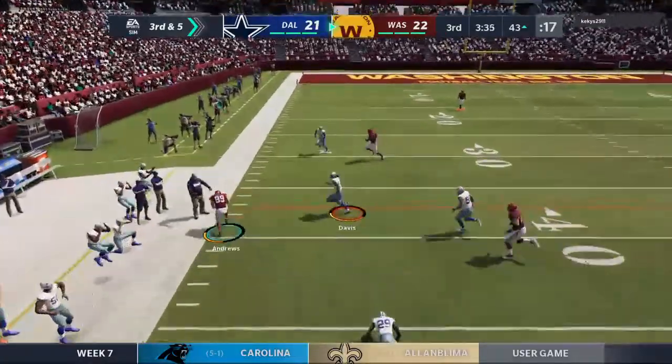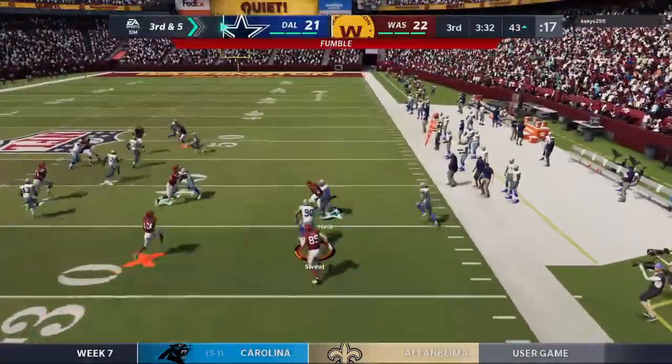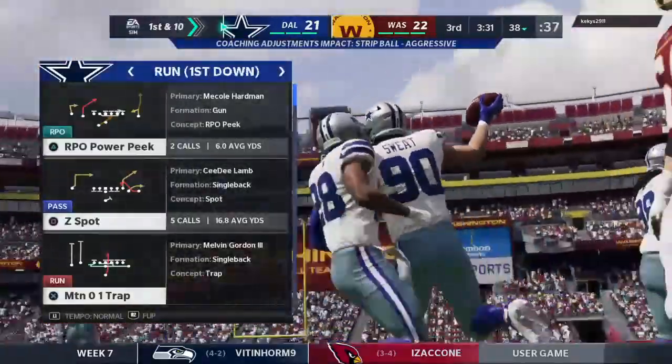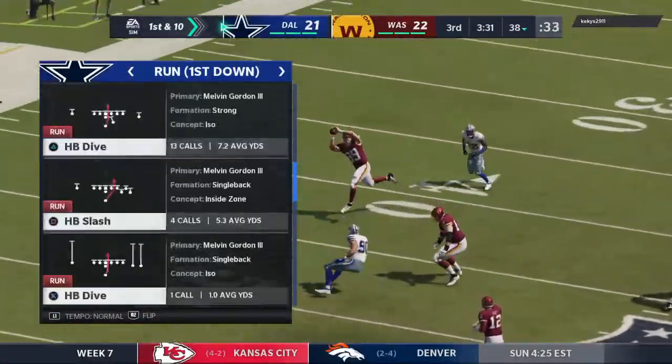Looking left side, Andrews with it, complete. And I think the ball's out. It's picked up by the Cowboys. And this one will be returned to right around the 38-yard line. Obviously, you've got to hold on to the football, but I've got to give credit to the defense there. Good job of knocking it free.